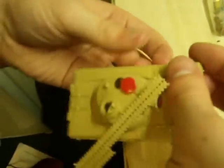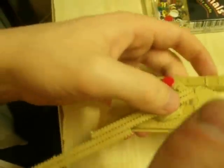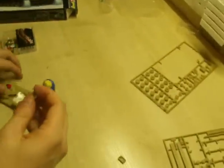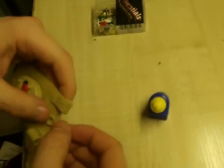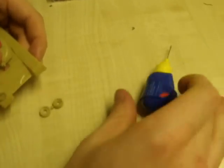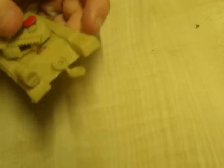Alright, here we go. So this is how the tank's looking at the moment. There we go. So the piston's looking gorgeous. Alright, now we activate the gravity expanders. This was the sign that it could defy gravity. See that there? Gravity was just nothing to this thing.